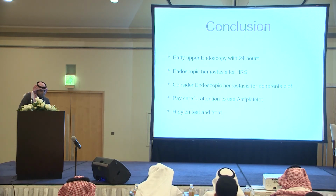The conclusion: upper endoscopy has to be done within 24 hours. Endoscopic hemostasis for high-risk stigmata of ulcer. Consider endoscopic hemostasis for adherent clot. Pay careful attention to the use of antiplatelets. H. pylori has to be tested and treated.